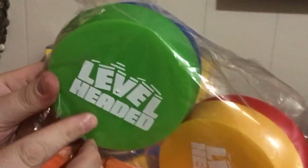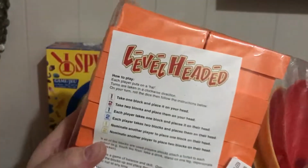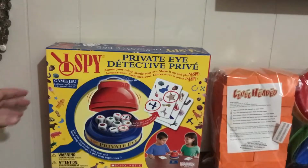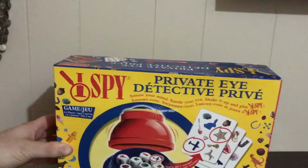So it has these little kind of silly caps that go on your head, and then this is the top where it says Level Headed, and then the game is actually to stack blocks on top of your head and see who falls first. So I thought that was hilarious. Again, something you could totally make if you wanted to. These just look like little bowls. You could probably get at the dollar store and just use a regular dice. But not glass ones. And then try to find the foam blocks so that nobody hurts themselves. And I thought that was a hilarious idea for a game. I think that Level Headed was $4.99.